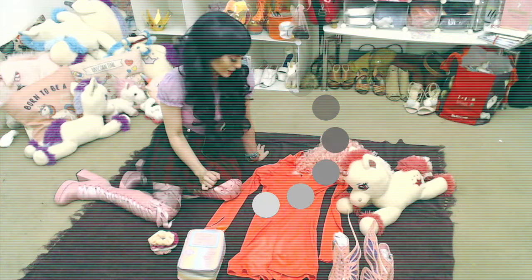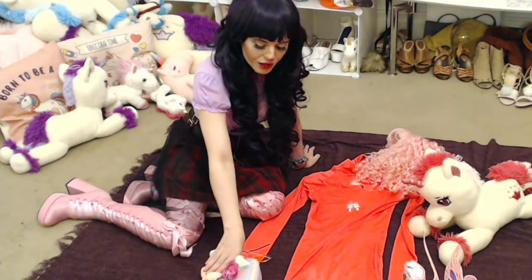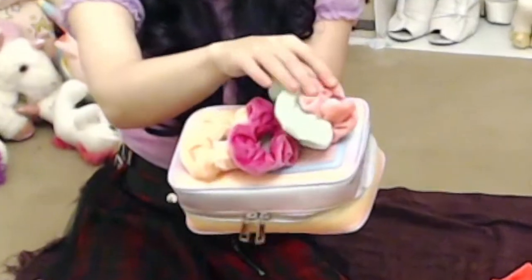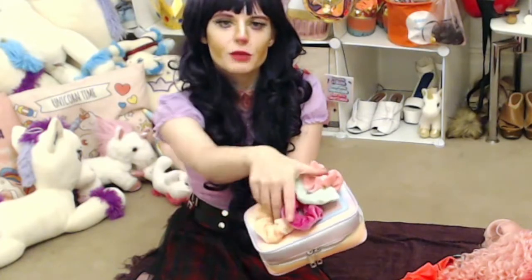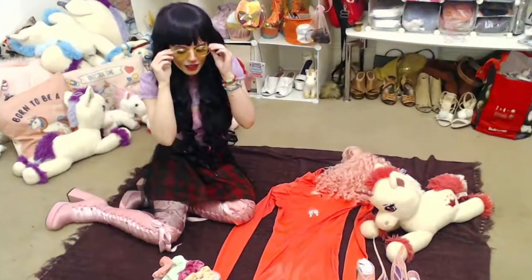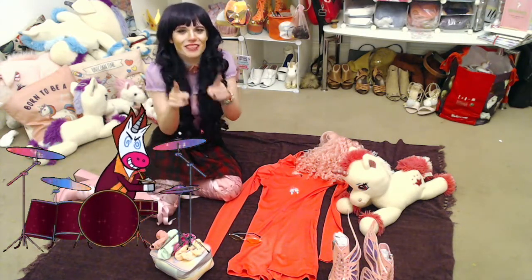I have these very cute ice cream lolly earrings. I have some scrunchies, which basically cover the colours that are on here. So we have a light pink, a light green, a slightly darker pink, and a sort of peachy blushy colour, again, just to draw that in. And these yellow sunglasses as well. I'm excited to get this on and I hope that it's going to work. I'll be right back.